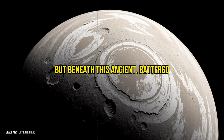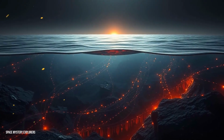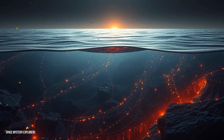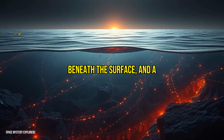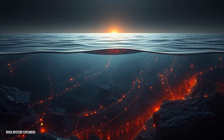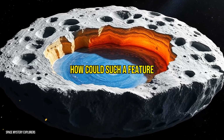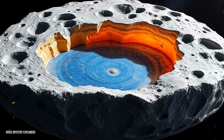But beneath this ancient, battered exterior may lie something far more complex, a hidden subsurface ocean. Despite Callisto's seemingly inert surface, scientists have detected a puzzling magnetic field that defies explanation. This magnetic anomaly suggests the presence of a conductive layer beneath the surface, and a subsurface ocean of salty water fits the description perfectly. The idea of an ocean on such a seemingly inactive world raises profound questions. How could such a feature persist on a moon with no clear signs of internal heating or geologic renewal?